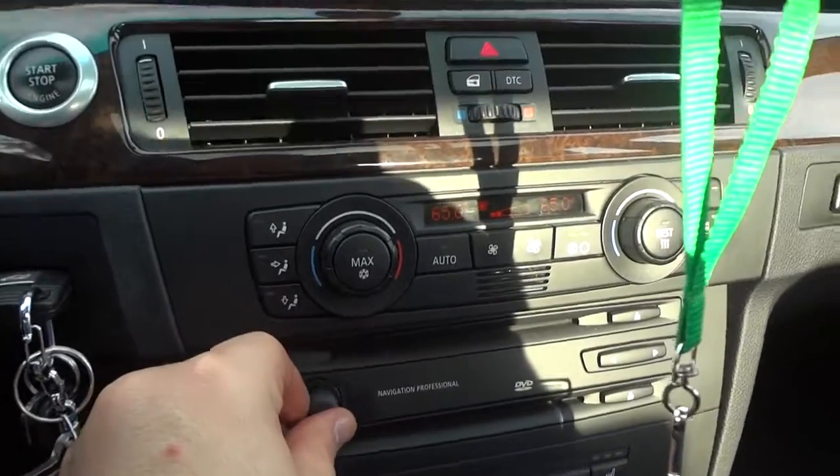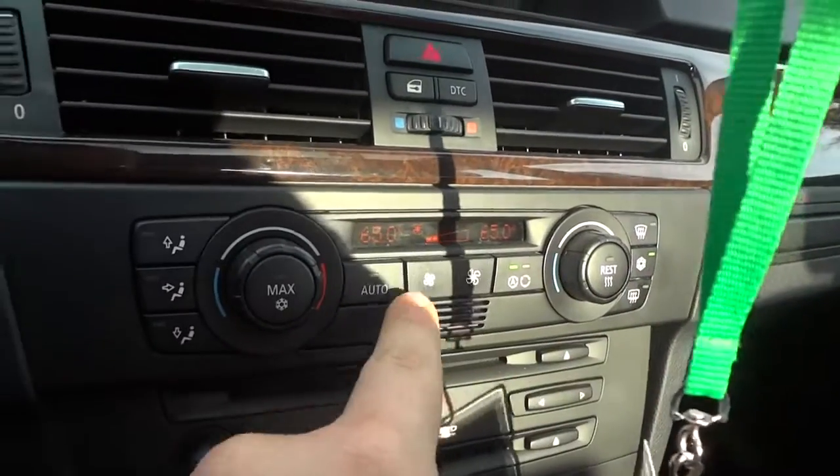Right up here is your easy-to-use climate control.